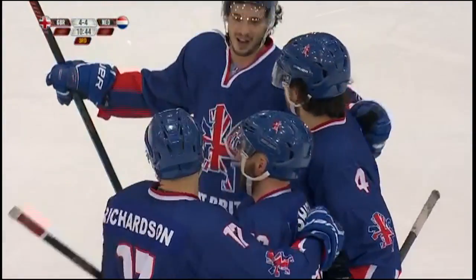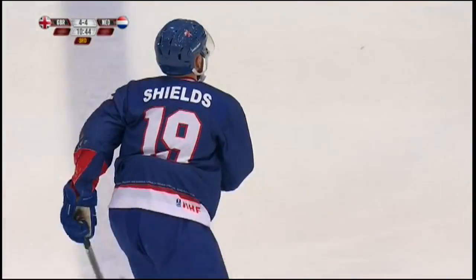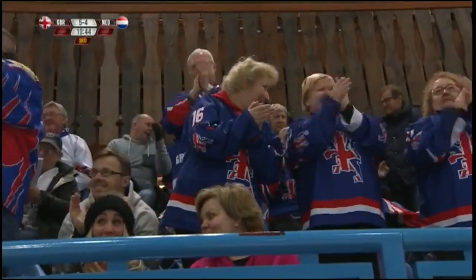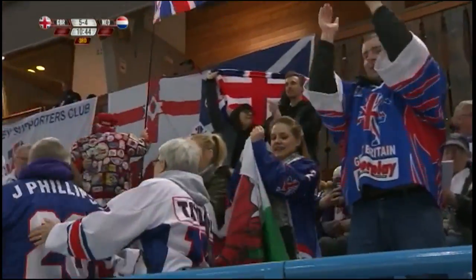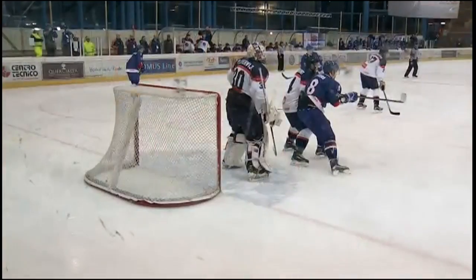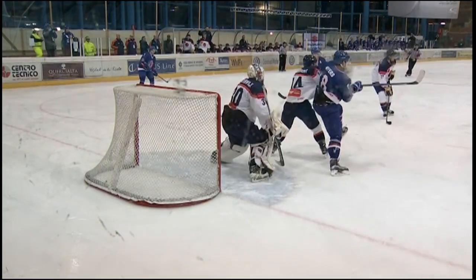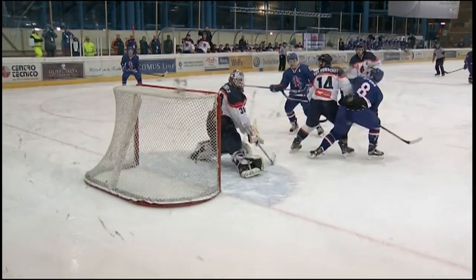And I think Shields will take the credit for that one. It was a floaty shot, but Myers took up so much space, there's no way the goalie could see it. The goalie completely lost sight of that, and Shieldsy just threw it on net. I don't know if he saw that the goalie couldn't see and he just threw it, but he definitely had his head up. Oh, you see that Myers is right in front of the goalie there. Just won't budge. And a power play goal for GB gives them that 5-4 lead.